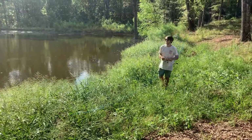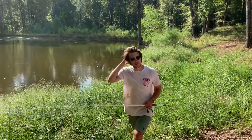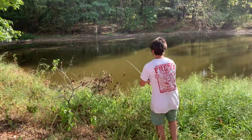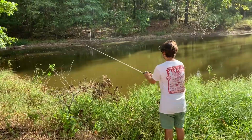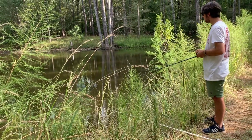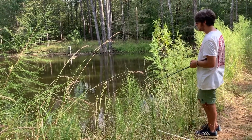Bass are going ham right now. They are so excited for this bait. They're just not big enough to eat it, which is weird because these bass have been here for 4 years. What the frick, man? Pond's just too slow.